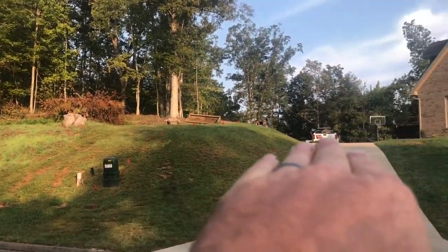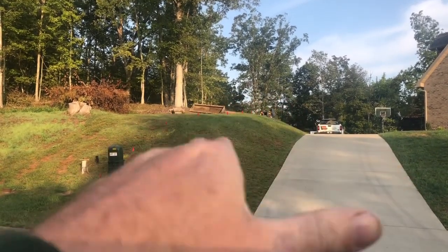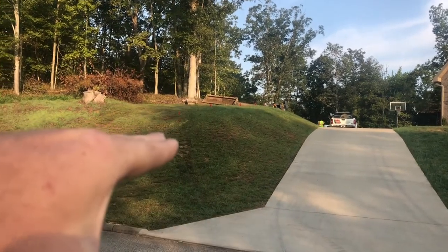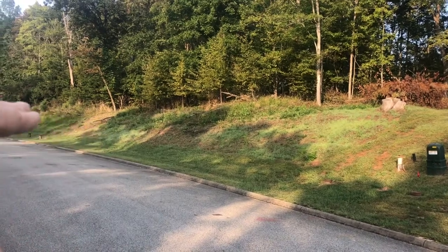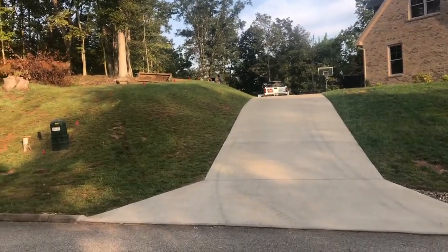And then eventually, where this level is here, we got to leave a hump. So it'll come up, then go up, and back down. We're going to cut the top of this hill off. We'll grab all that dirt and put it in behind the house. We'll walk up there and I'll show you that.